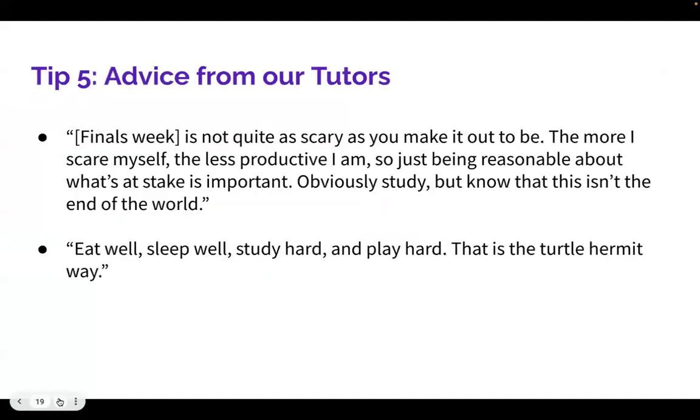Advice from our tutors. Finals week is not quite as scary as you make it out to be. The more I scare myself, the less productive I am. So just being reasonable about what's at stake is important. Obviously study, but know that this isn't the end of the world. And then another tutor says, eat well, sleep well, study hard, and play hard. That is the turtle hermit way.